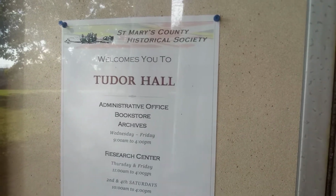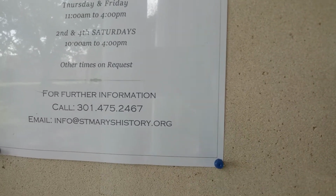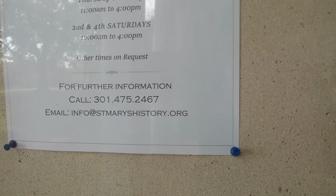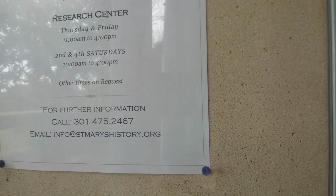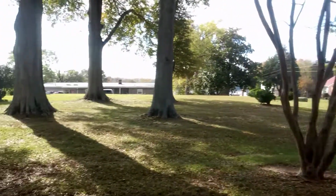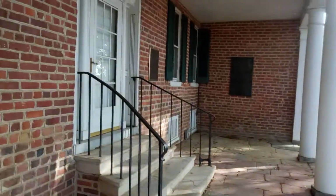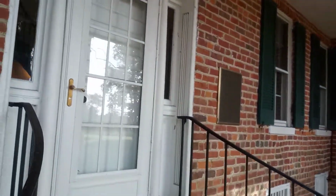And that is where it is, Tudor Hall. If you want to look into it on your own, check out the website. Email info@stmaryshistory.org. This is a pretty awesome piece of history to live by.